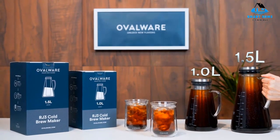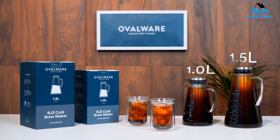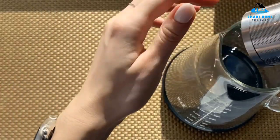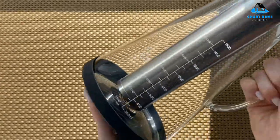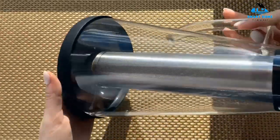Reasons to buy. Sleek design. Flavorful cold brew. Easy to use. Perfect size for fridge. Reasons to avoid. Lid comes off. Some grounds get in cold brew.